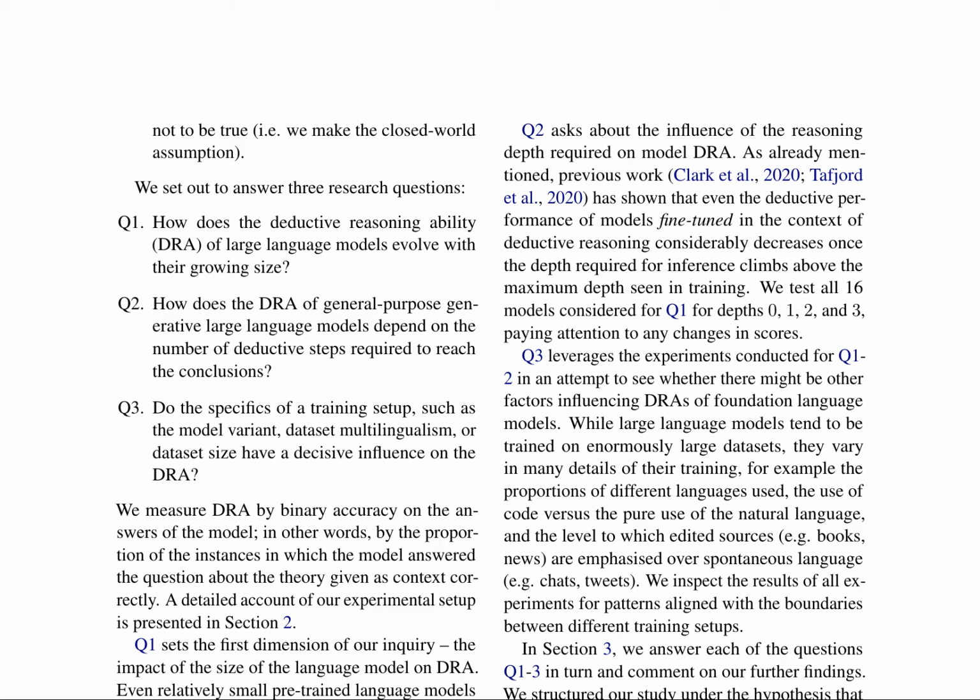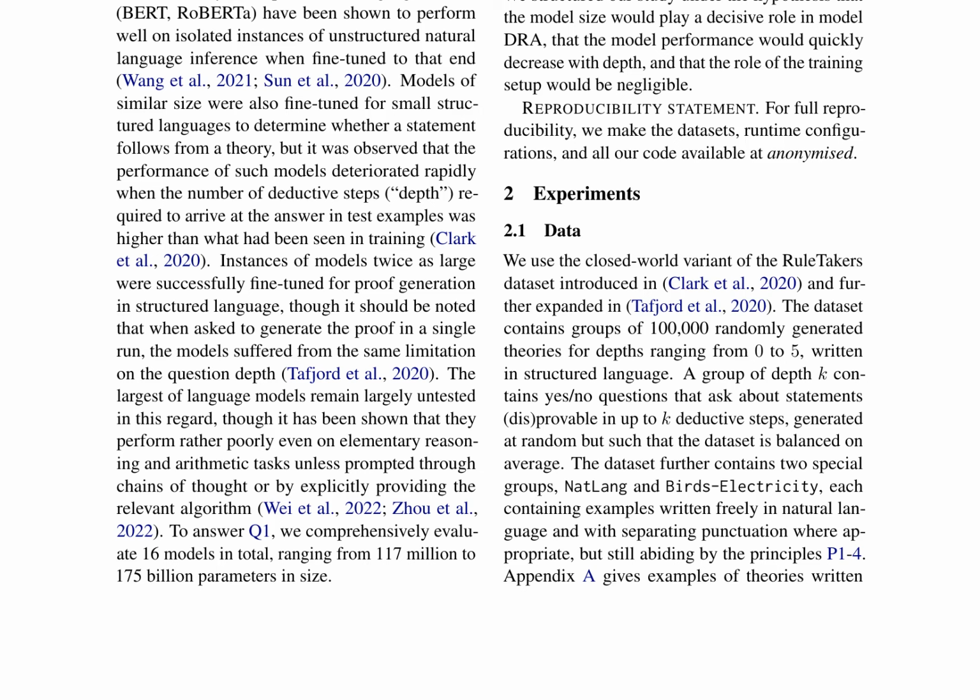The experiments utilize the closed-world variant of the RuleTaker dataset, which contains groups of 100,000 randomly generated theories for depths ranging from 0 to 5. These theories are written in structured language and include yes, no questions that ask about statements provable in up to k deductive steps. The dataset also includes 2 special groups, Birds-Electricity and NatLang, each containing examples written freely in natural language with appropriate punctuation.